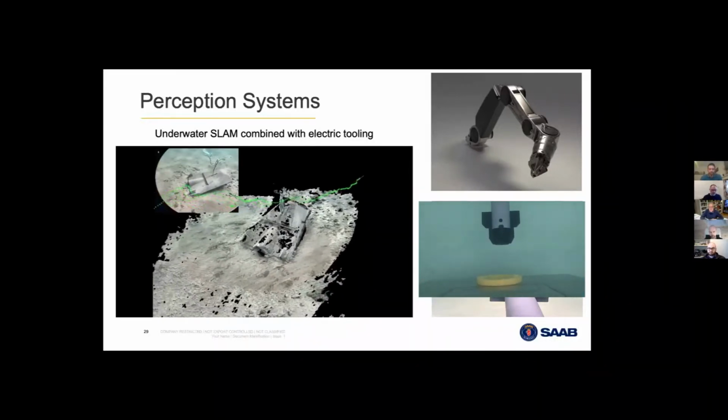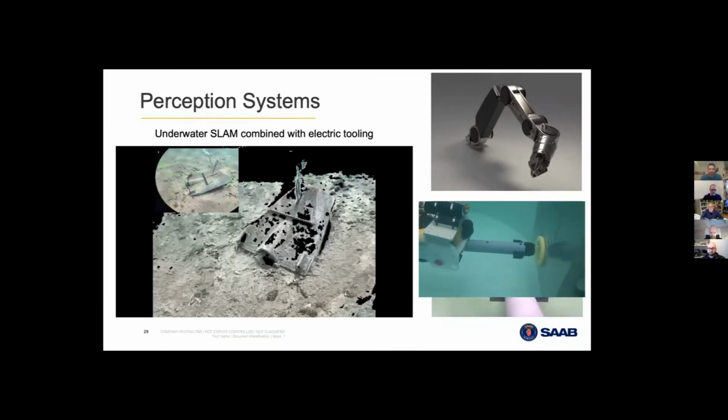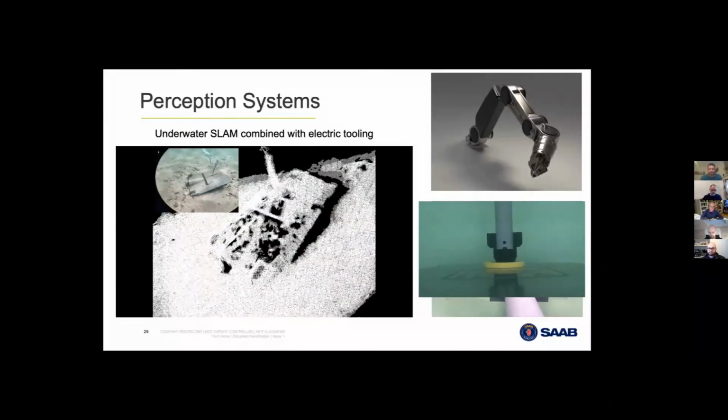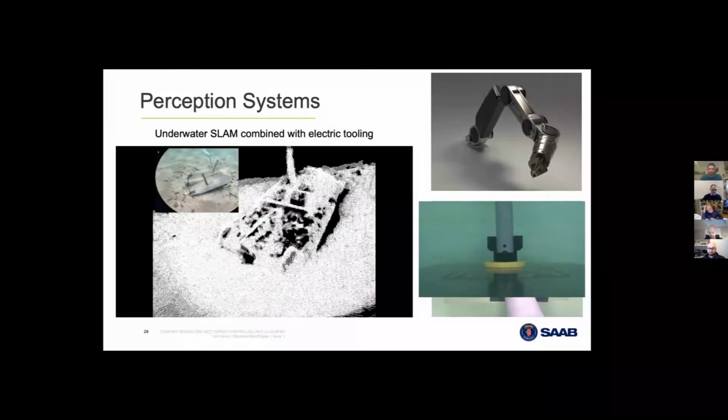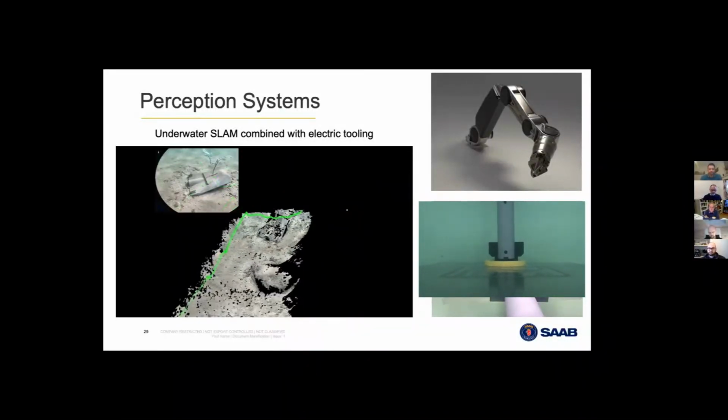With this accurate real-time 3D data acquisition on the vehicle possible, combining it with precise electric tools such as the electric manipulator and torque tool will soon be allowing automated manipulation of objects and valve operations to be even more efficient. And finally, the video clip on the right is from trials where an ROV system was positioned using this 3D SLAM system and automatically inserted a torque tool into a receptacle. Again, really important for low bandwidth connections.